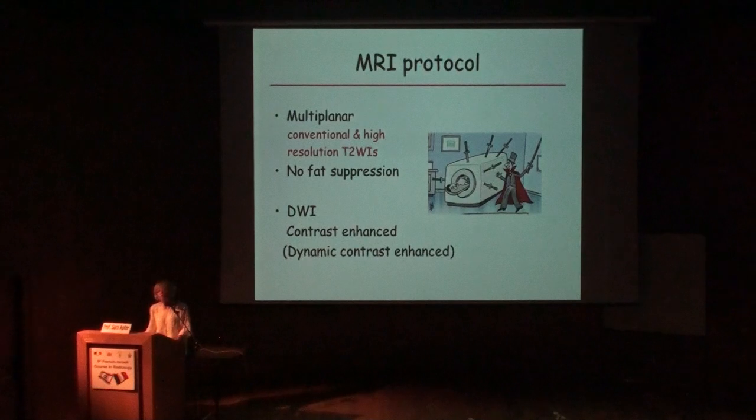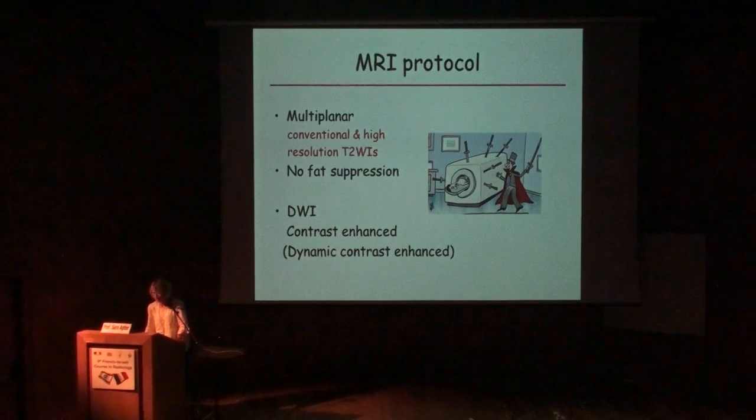Nowadays, we also add high resolution. That's, of course, a must: T2 high resolution, and no fat suppression. The fat suppression ruins our diagnosis, because as you will see later, we are all focusing on the mesorectal fat. Everything is going on there: the tumor infiltration, the lymph nodes, and if we suppress that fatty tissue, we are going to lose and miss all these prognostic factors that we are looking for.